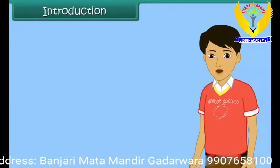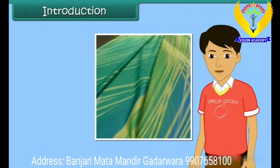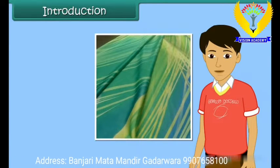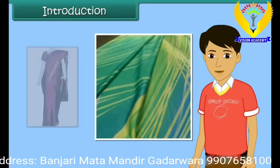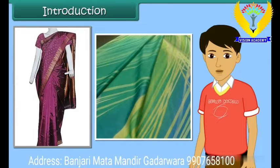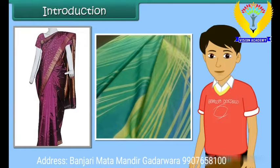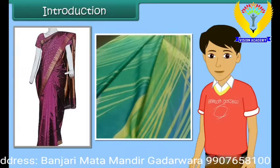Who doesn't like wearing garments made of silk? The shimmer of silk and its soft touch makes it the choice of one and all. Silk saris of India are world famous. In India, silk is considered auspicious and is associated with festivals and celebrations.